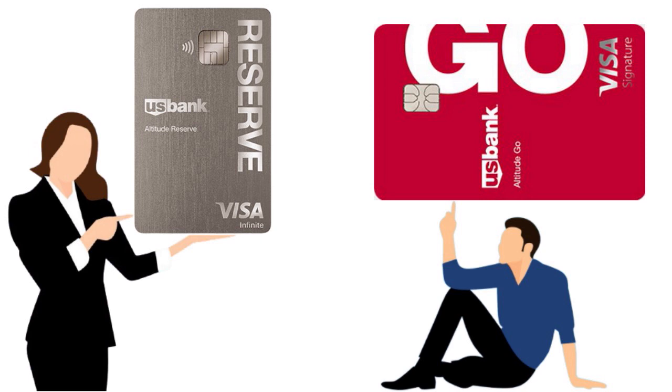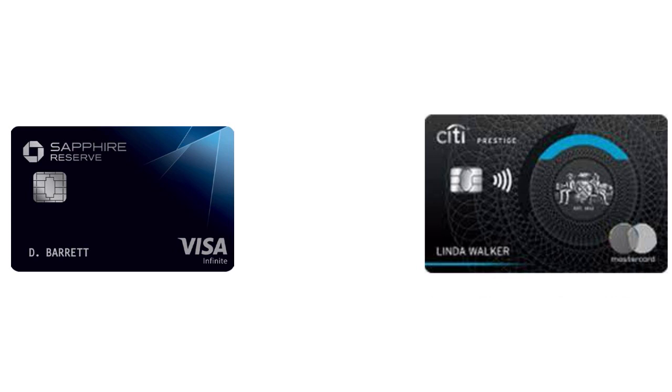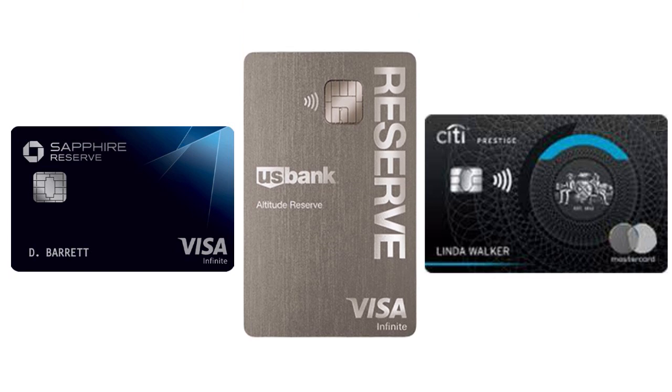We have covered this card on another show. And one thing you need to understand is when you compare this card to other luxury credit cards like the Chase Sapphire Reserve or the Citi Prestige credit card, really this card, the U.S. Bank Altitude Reserve, pales in comparison to those other cards, okay? All 3 cards offer great bonus points, though both Citi and Chase have transferable points that can help you get even more value out of your sign-up bonus.